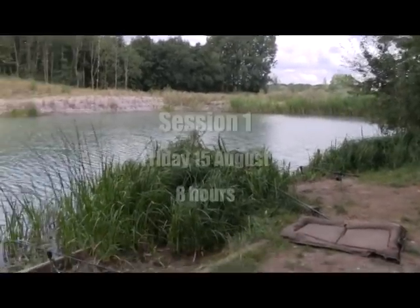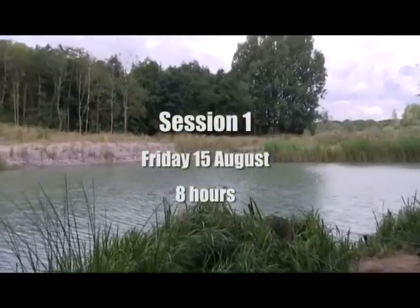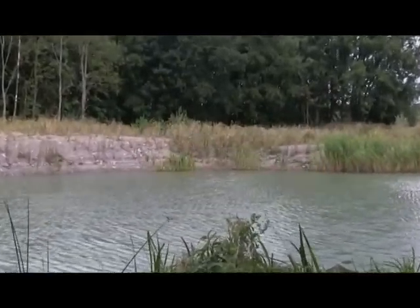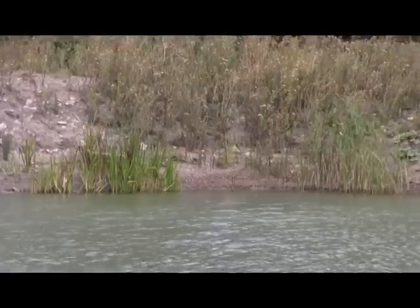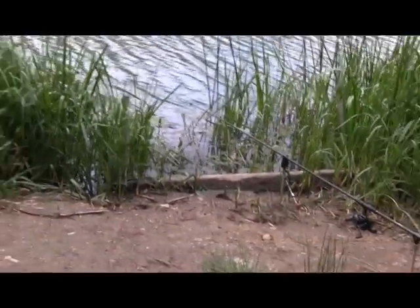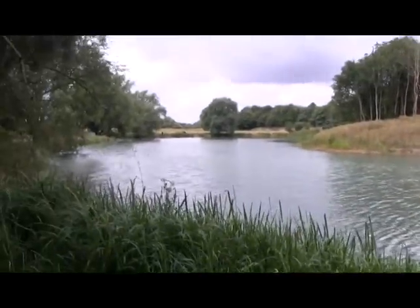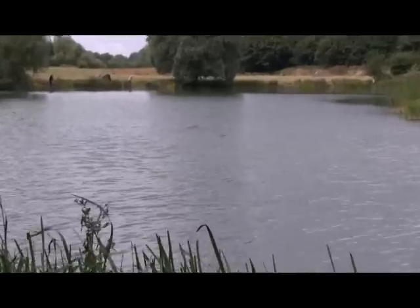I've got peg one, as you can see, first rod straight over there, in between the two little patches of weed over there, just about a metre off the far bank. And then my second rod, which is there, is going in towards the plateau, just before the weed bed, which you can probably just about see at the surface there.